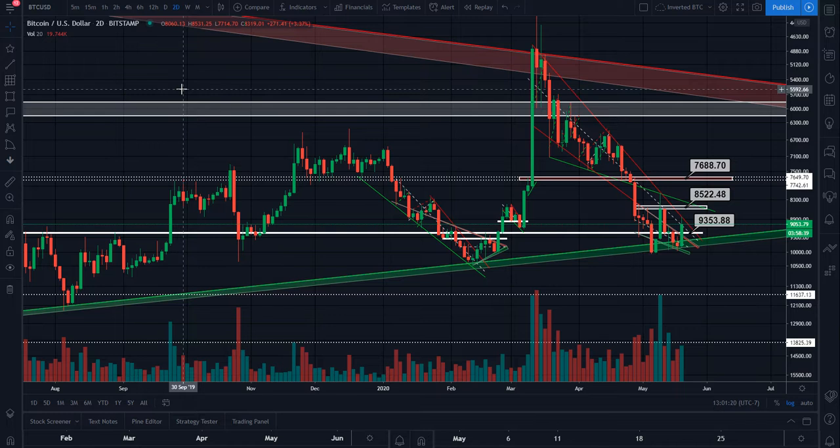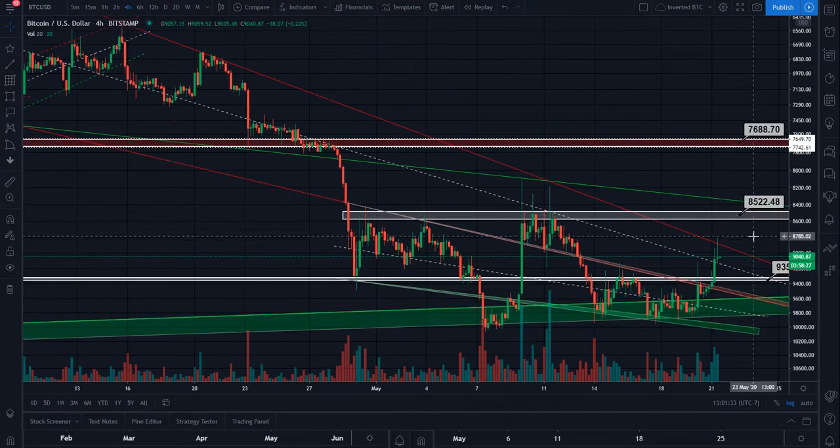I would never want to short Bitcoin on a 2 year time horizon. I think it's absolutely stupid. But for the short term swing trades that we're looking for, I think the higher probability is to the downside. So where are we looking for initial opportunities here?